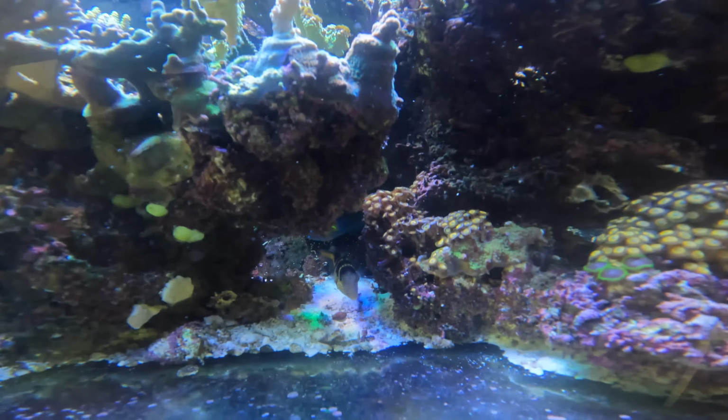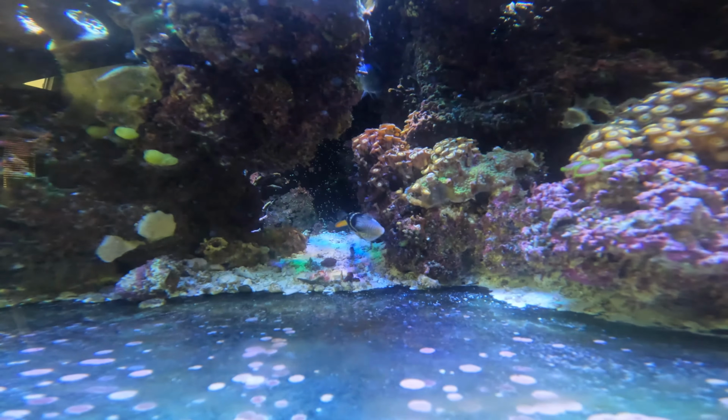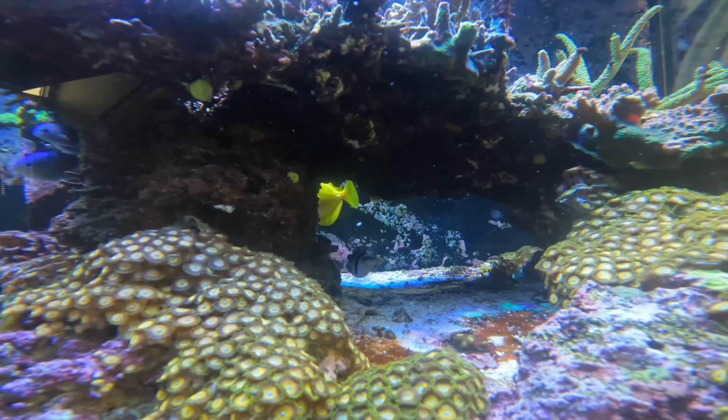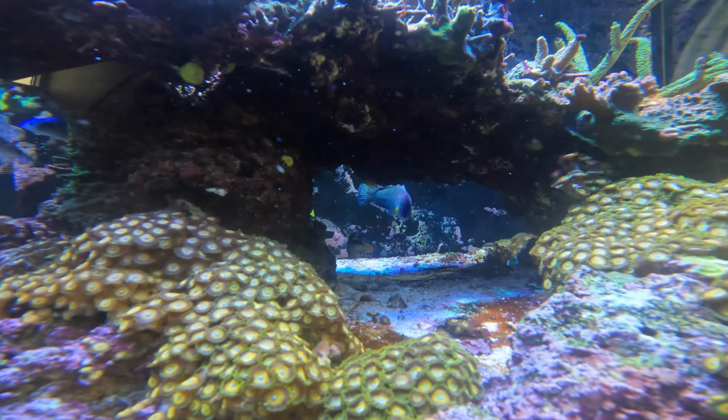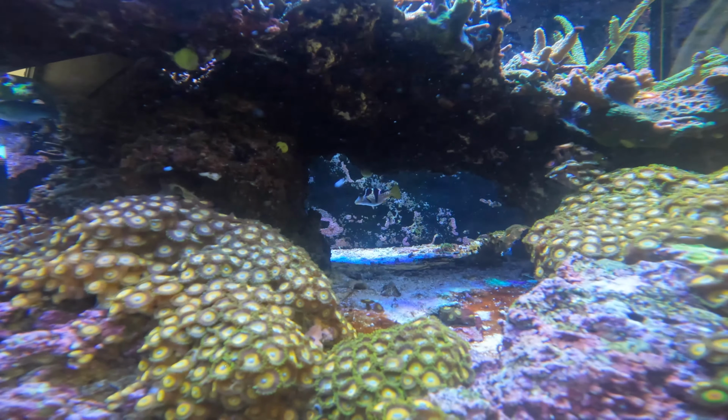Now, if you have invertebrates like shrimps and snails, I'd have to warn you that he does like to pick at them. I have mainly Astraea and turbo snails, and he has tried to bite them, but aside from that, that is it. I haven't seen him actually devour one. He does nibble at them from time to time.